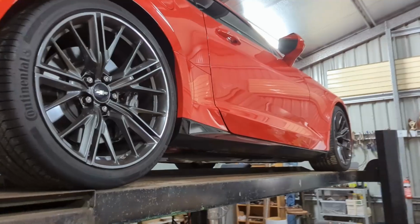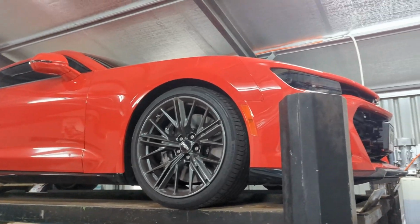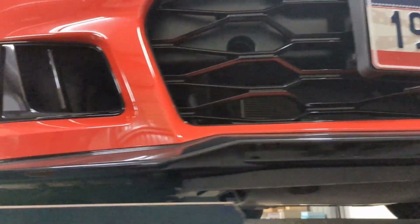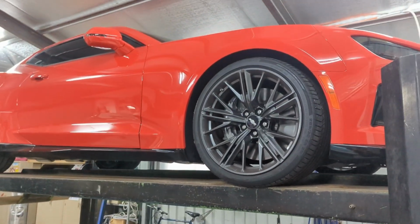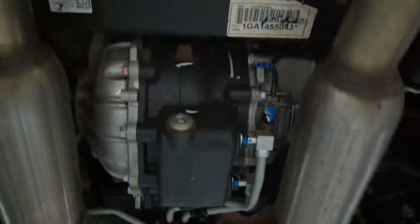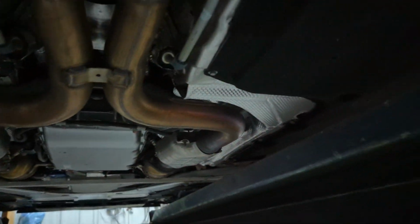I've got it up in the air because I was having a quick look underneath. So this is a friend's car which I've bought. He was wanting to offload it, and I've got to say it's a good car. It's 4,500 Ks. Never driven in the wet. Never driven on a wet road, so when you jump underneath you can actually see it's like new. No dirt, no mess, no grime. It's had all of its servicing, even though there's only a few hundred Ks between a couple of services.